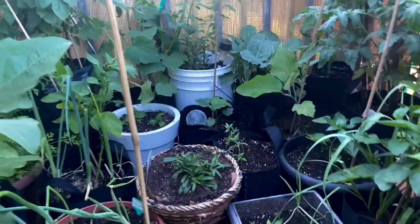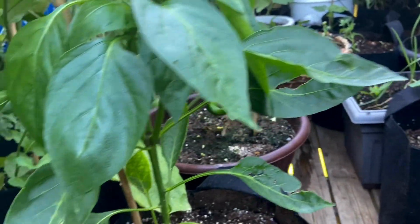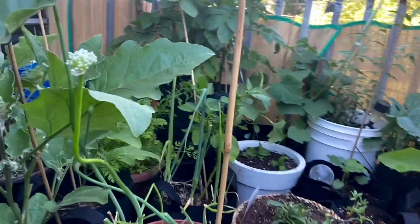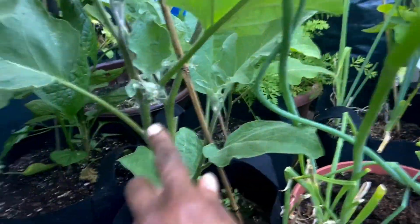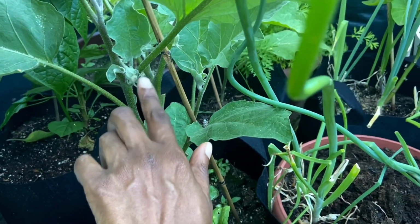I noticed one of my eggplants has a fruit on it. I don't know which one. I have like 6 eggplants. Oh, this one here. See? The baby fruit is coming right there.